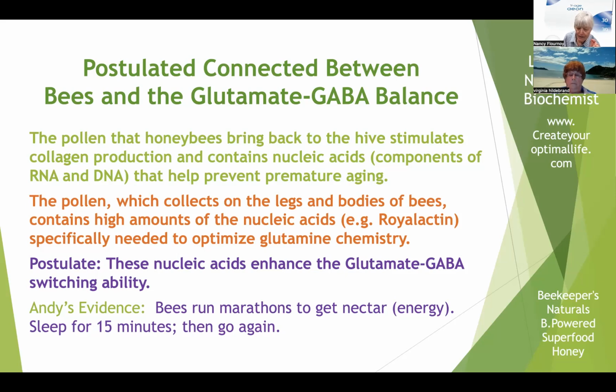And the thesis, from my friend the biochemist, is that it's really healthy to be able to switch, to sleep when you want to sleep, and wake when you want to wake and be functioning.